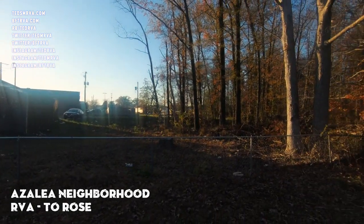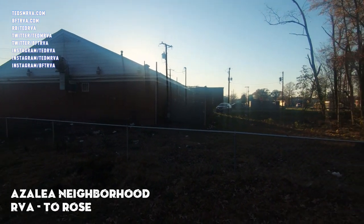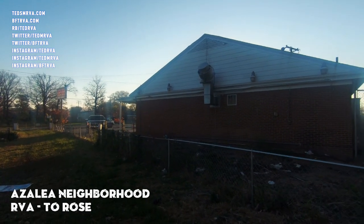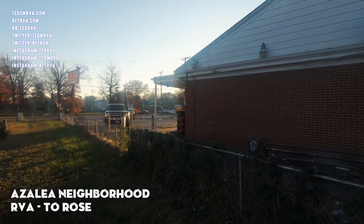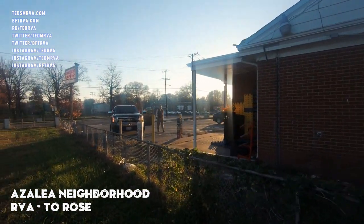This used to be a 7-Eleven, as you may know. The new 7-Eleven's up on the side that they built just a year or two ago. It's a very bad 7-Eleven, an urban ghetto 7-Eleven, unlike the old 7-Eleven that used to be here years ago.